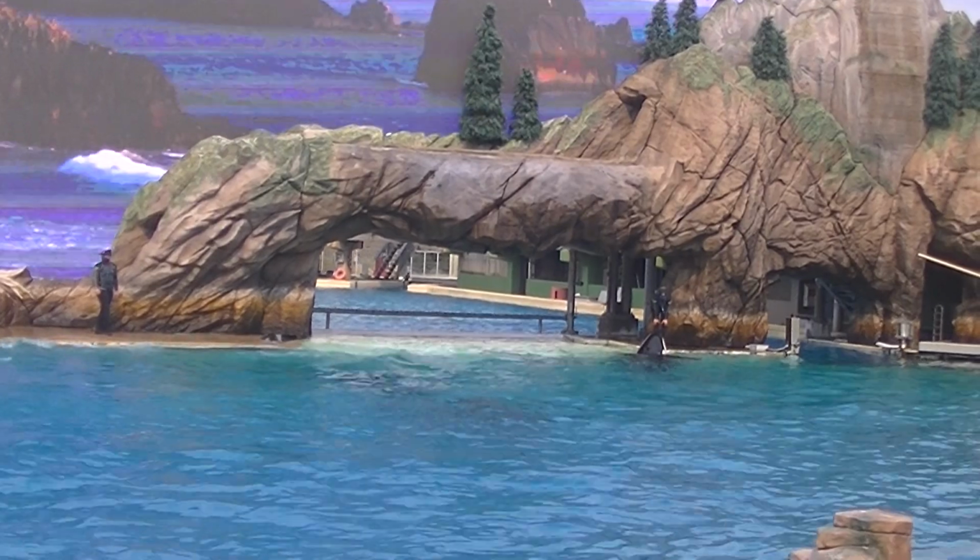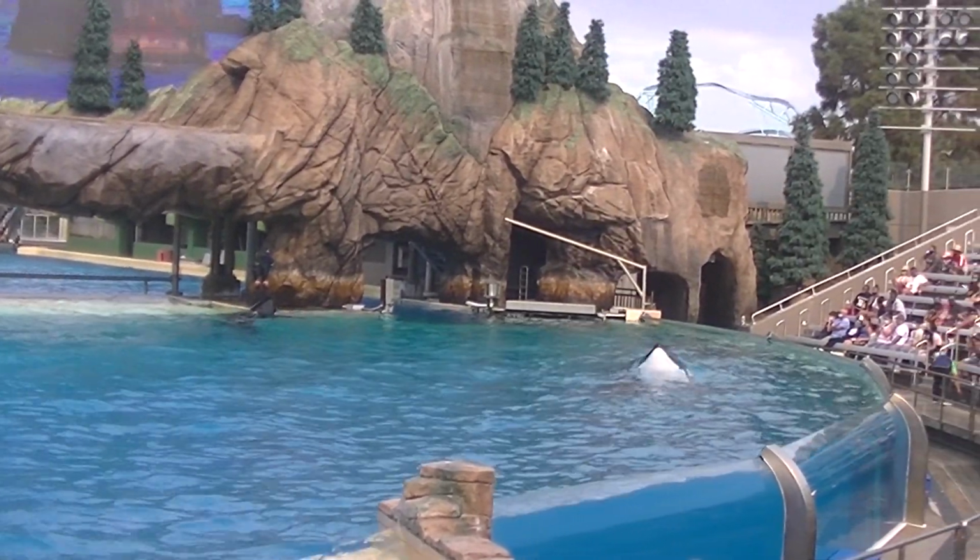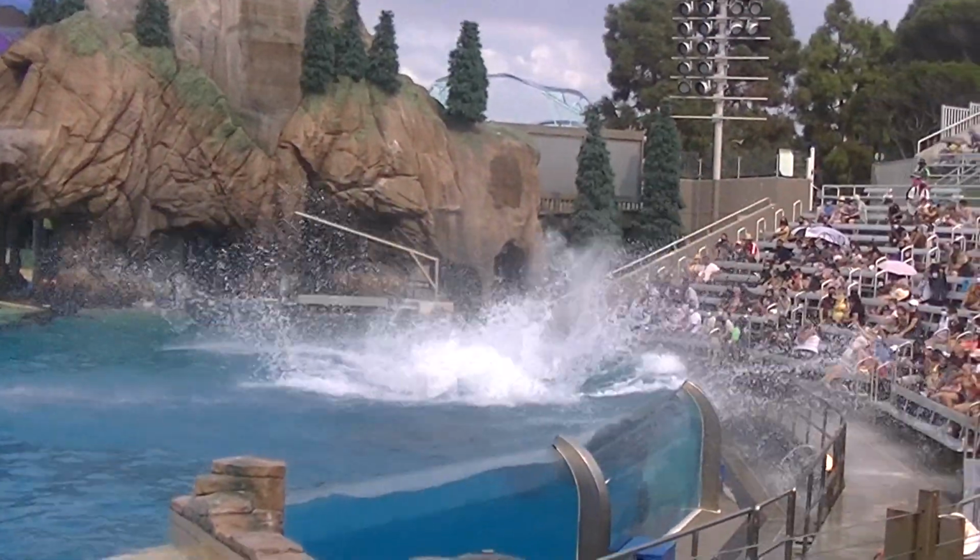Behavior has a purpose. A tail whip is used in hunting to stun fish. But today, these whales might just be stunning all of you.